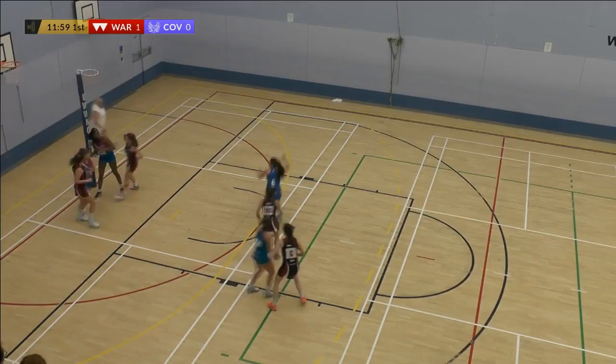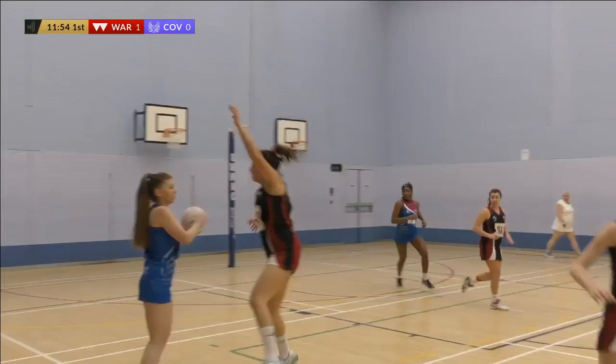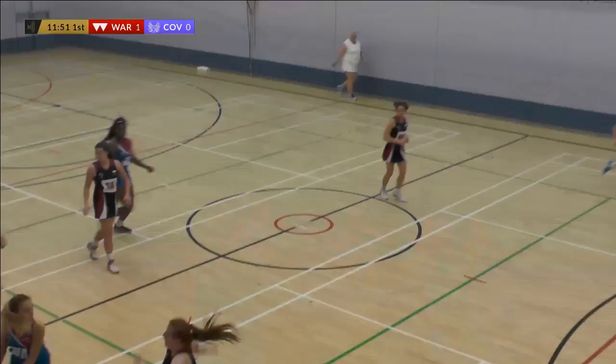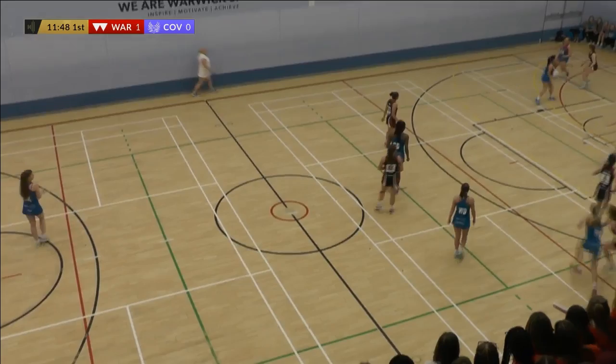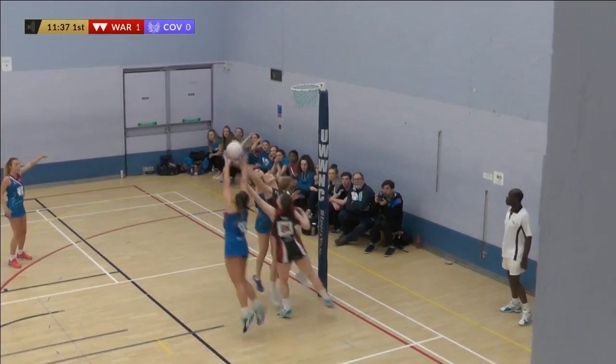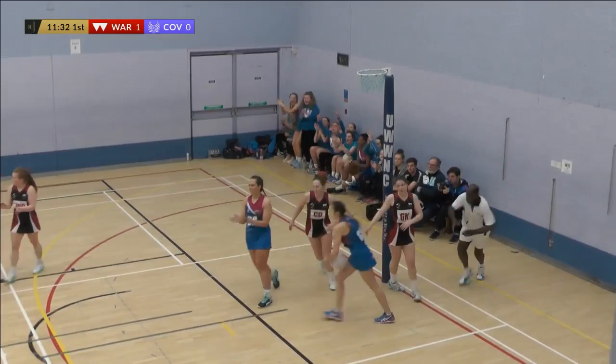Now Coventry will have the chance to move down the field. They've been slow with their build-up. Good pressure by Georgia out wide for the centre. Now there's space in the ring for Coventry. Can they capitalise on this opportunity? Sarah Kehoe hassling her player, and they've taken the advantage. First opportunity for the goal shooter of Coventry, and she misses. It's tipped and over to collect again, right in the centre. Two players down. Shoots again, and finally scores. Coventry are on the board in this one.